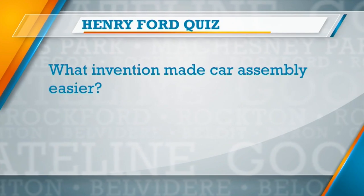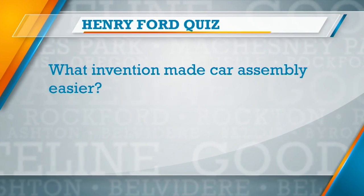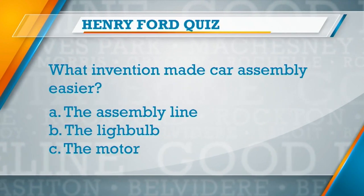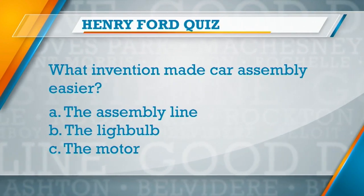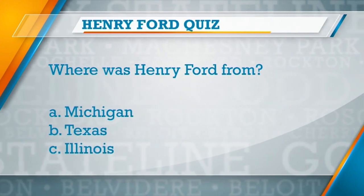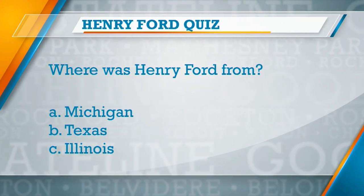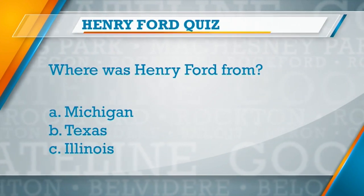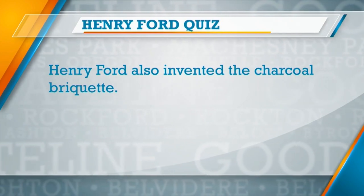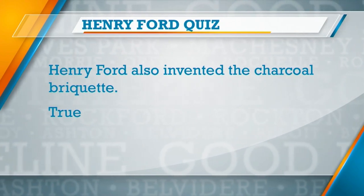Couple more here. What invention made car assembly easier? Was it the light bulb, the motor, or the assembly line? The assembly line. I think I made that too easy. I also know that from the history of second grade or whenever I learned that. Was Henry Ford from Michigan, Texas, or Illinois? Maybe he was from Illinois. It's Michigan. You cheated. You made me feel like it was Illinois. One more. Henry Ford also invented the charcoal briquette. True or false? True. Of course it's true. Who doesn't know that? Charcoal briquette's my favorite kind of briquette.